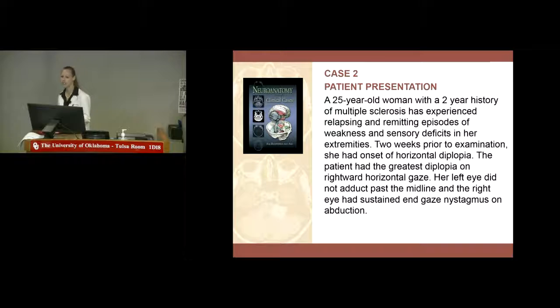Okay, so let's go to case 2. Maybe case 2 is shorter. Maybe it'll be easier. A 25-year-old woman with a 2-year history of multiple sclerosis has experienced relapsing and remitting episodes of weakness and sensory deficits in her extremities. So that's what MS does. Two weeks prior to exam, she had onset of horizontal diplopia. The patient had the greatest diplopia on rightward horizontal gaze. So when she looks to the right, her left eye did not adduct.